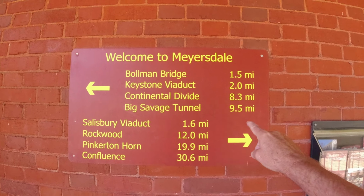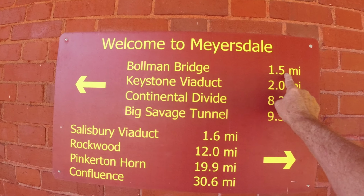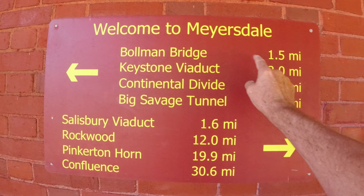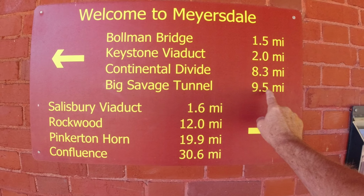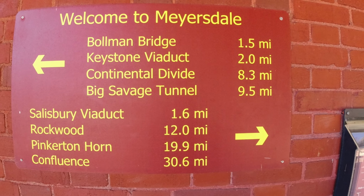So come along with me. We should have a great day. And like I said, in about a mile and a half, we'll see the bridge. 2 miles, the viaduct, Continental Divide 8.3, and the tunnel's 9.5.